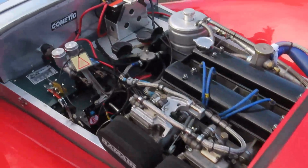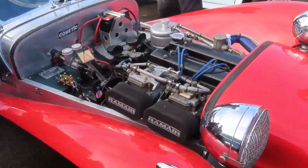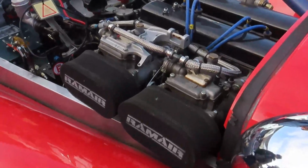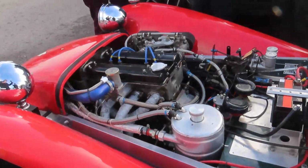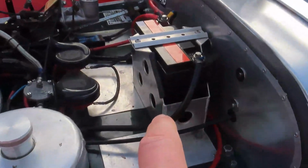Looks like plenty of space towards the back of it though. Of course, super light aluminium body. Very, very cool. And I love the look of these carbs as well. Super cool Webers. Yeah, it's an interesting car mechanically, this Lotus 7. You've got the engine mounted really, really far forwards. Then we've got this tiny battery here.